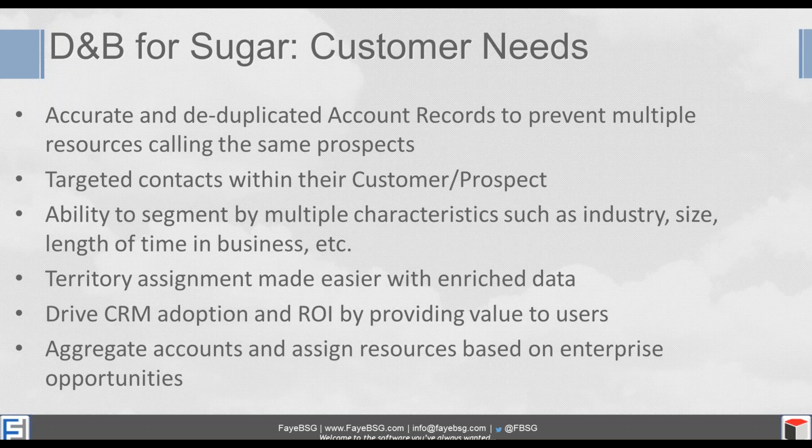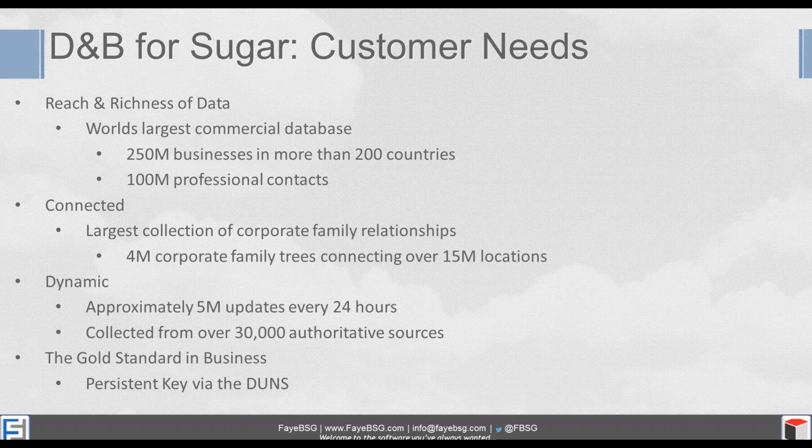Next slide, please. So just to sum up, the world's largest commercial database. We've got information on over 250 million businesses in more than 200 countries. We've just acquired a company called NetProspex, which is going to help us even further reinforce our professional contact data. But right now, we've got information on 100 million professional contacts.